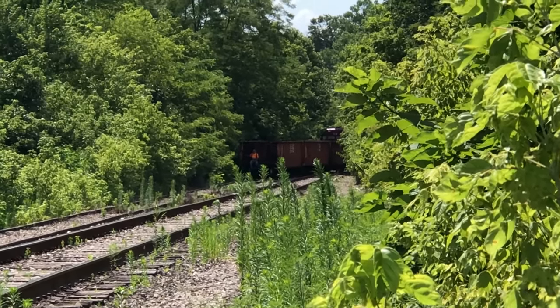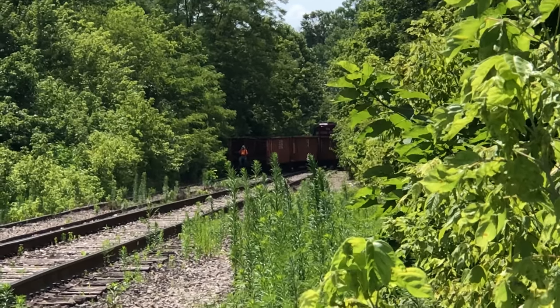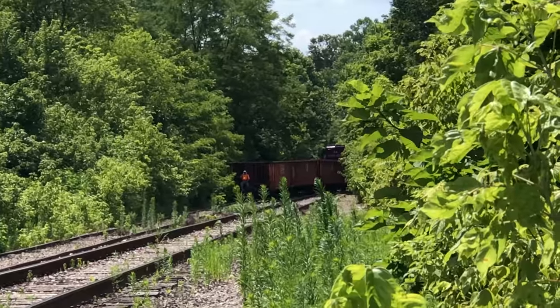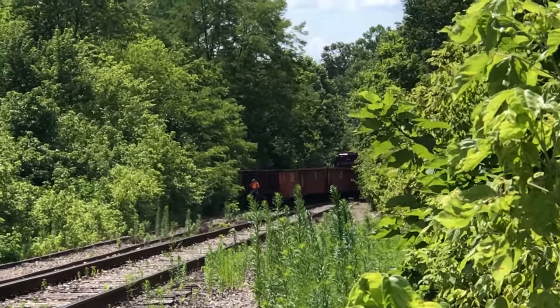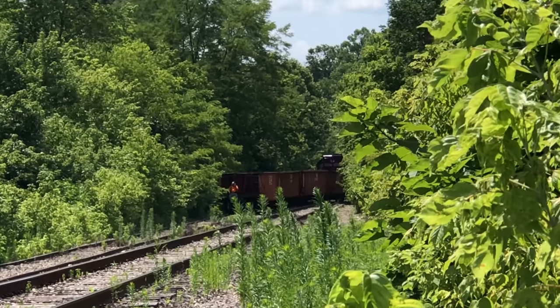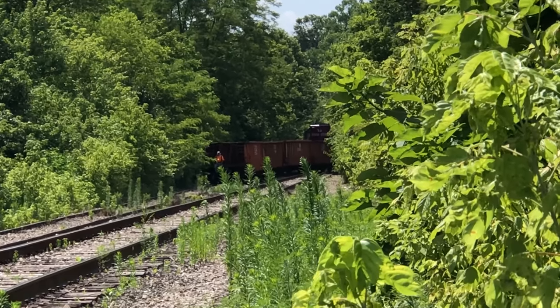Been about 8 years since I've seen this siding used. Now they have used it a few times. I didn't get at least the first time they used this, but I got the very last Norfolk Southern train on this.